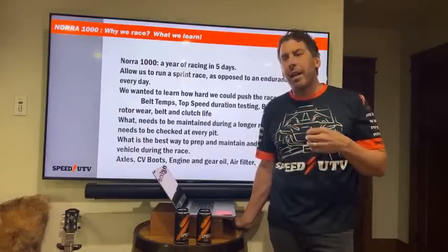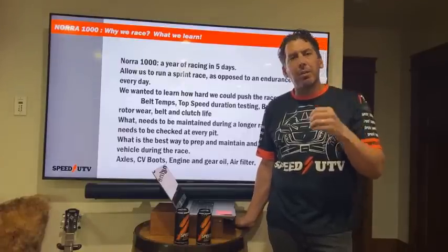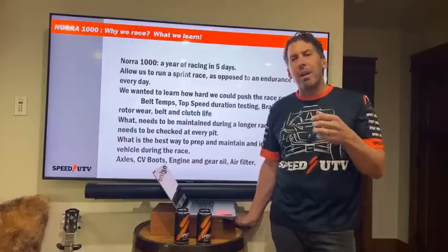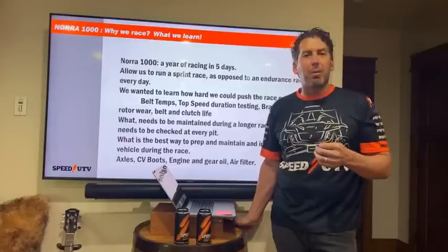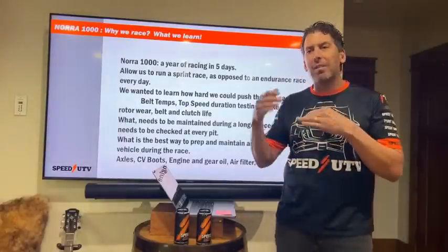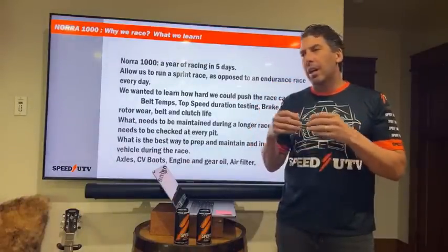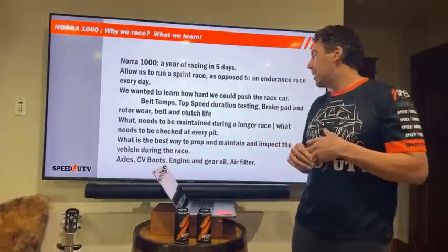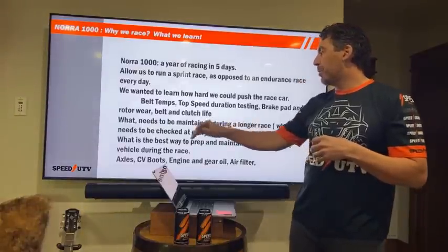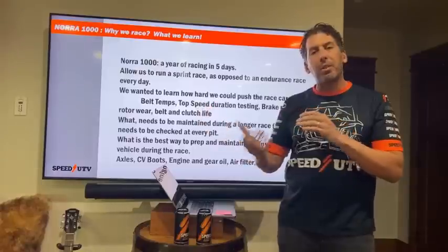I had an upper rod end get loose around 900 miles. It didn't stop me from racing, but we check everything each night, and I replaced the rod end. I also had a CV boot tear, which we replaced. It's given us a checklist as we come into the pits of what to quickly inspect to make sure things are still tight. And it teaches us how to prep for the next race: what we're doing with axles, CV boots, engines, gear oil, air filters. So that's why we race Nora.